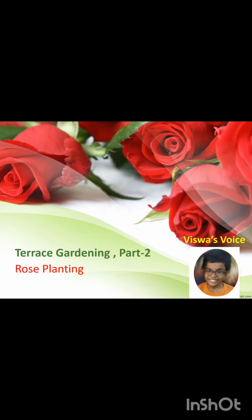In Terrace Gardening Part 1, we explored the basics, including what is terrace gardening, requirements of terrace gardening, and an overview of each requirement. In Terrace Gardening Part 2, we will focus on planting a new sapling. In this session, we will look at beautiful flowers, including the beloved rose. Come, we will explore the next part.